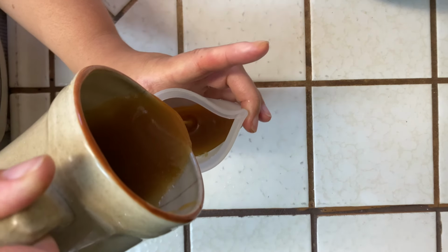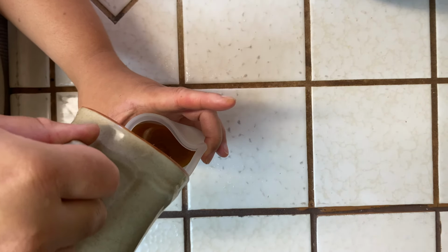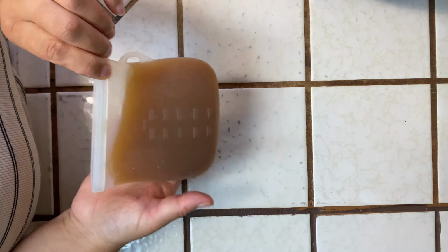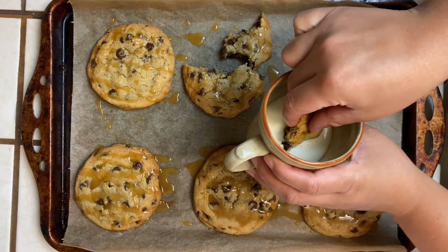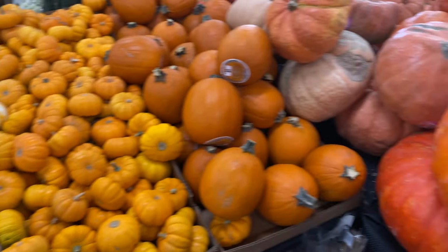I've been using it on so many different baked goods or just desserts in general. It's a very multi-use kind of sauce. I am absolutely in love with this recipe. So we've done ice cream, cookies, baked oatmeal. There's so many things we've been using this butterscotch sauce on.